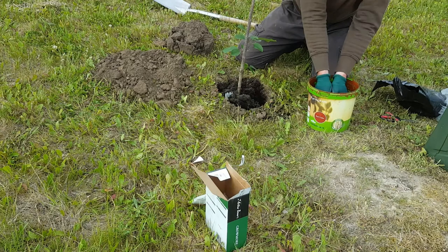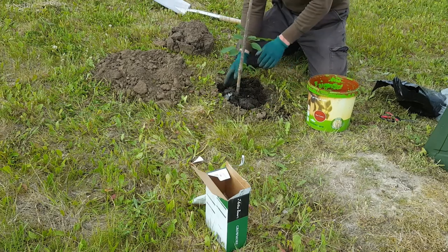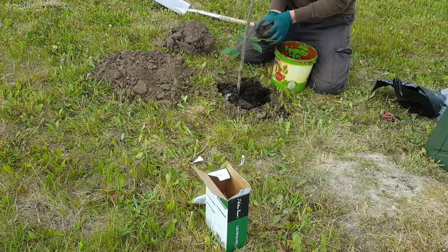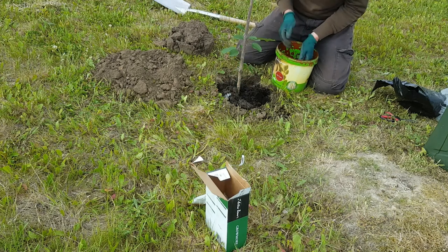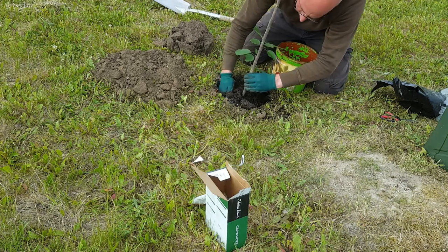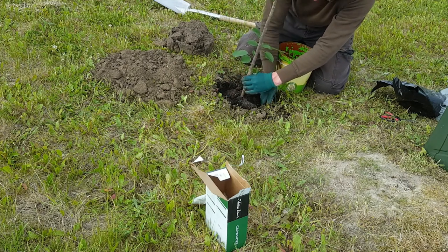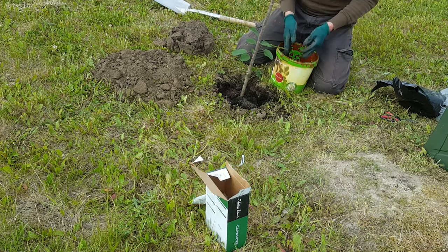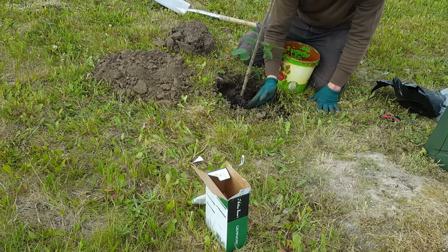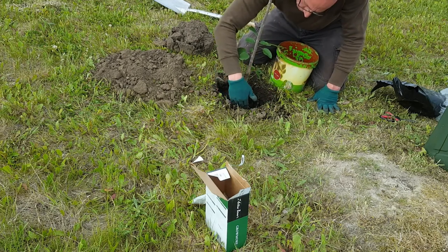Start feeding this in. Now the art is to get it so that it's standing up straight. Hopefully we'll achieve that. If anything, I want it slightly leaning back towards the prevailing wind to give it a bit of a fighting chance.